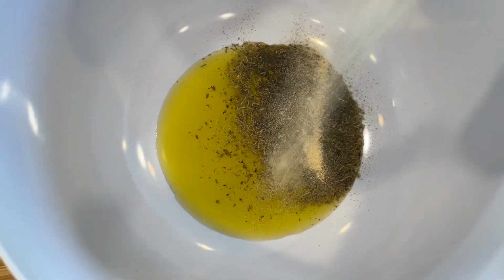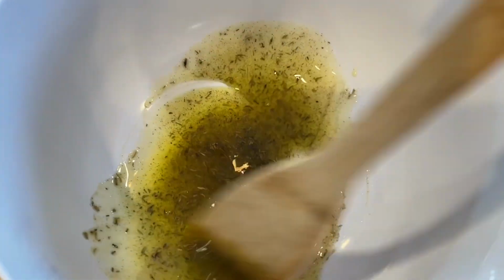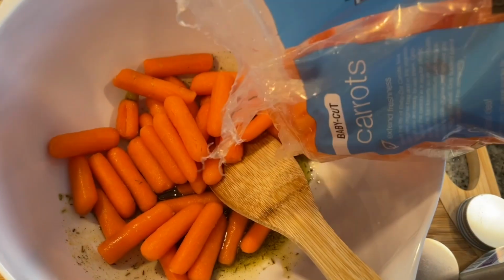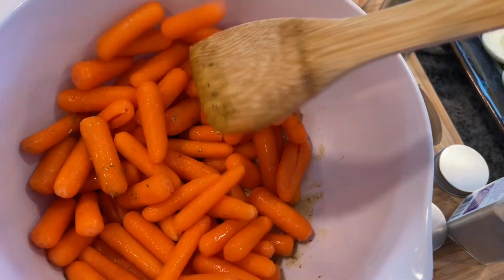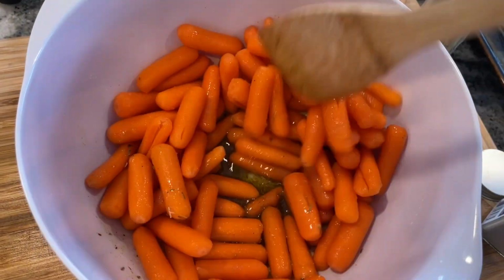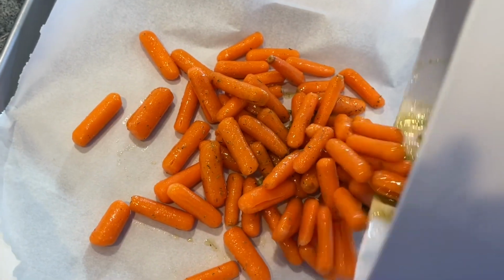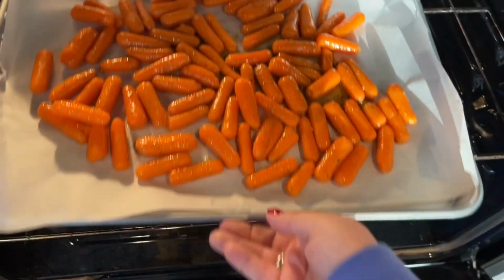Here's our garlic powder. We give this a good stir. That is definitely gonna be flavorful. And then just pour in our carrots. I really don't need to make 2 pounds of carrots. Although, I don't know, they might be a good healthy snack. So I'm not gonna make the whole container, but you obviously can if you're having a big crowd. Give that a good mix, and then we're gonna pour it right over our sheet pan and bake these in the oven at 425 degrees for 35 to 40 minutes.